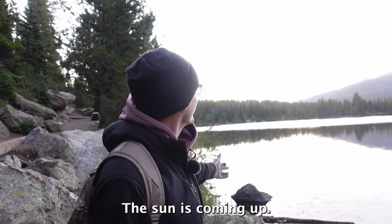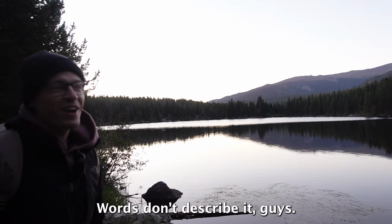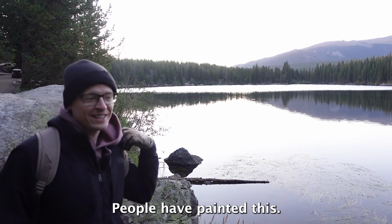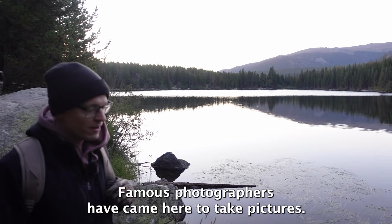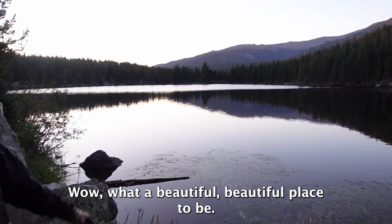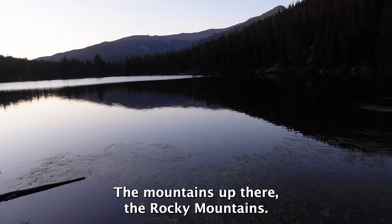All right, guys, the sun is coming up. Words don't describe it, guys. Beautiful nature. People have painted this. Famous photographers have come here to take pictures. Wow, what a beautiful, beautiful place to be. The mountains up there, the Rocky Mountains.